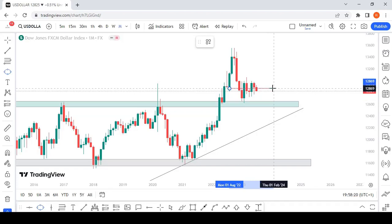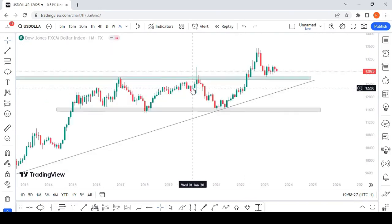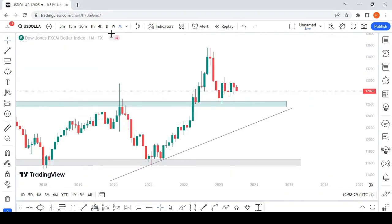This is the dollar index. For the past 1, 2, 3, 4, 5, 6, 7 months, price has been ranging sideways. So it's no surprise that we've been seeing price moving in a confused manner. One month we are up, the next month we are down. When we go to the weekly time frame, you're going to see things clearly.